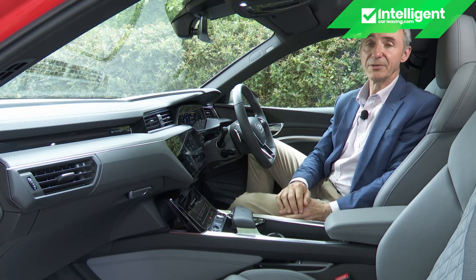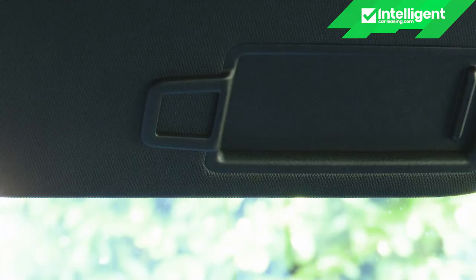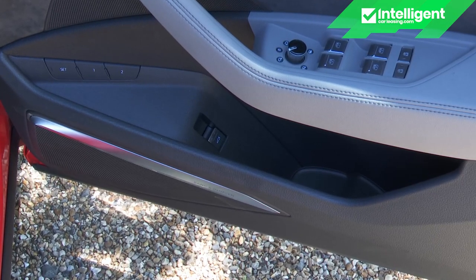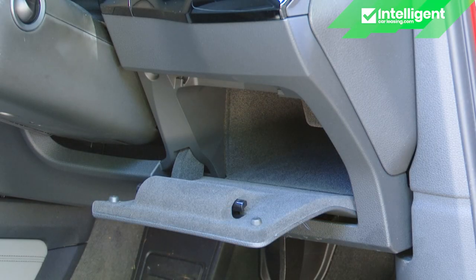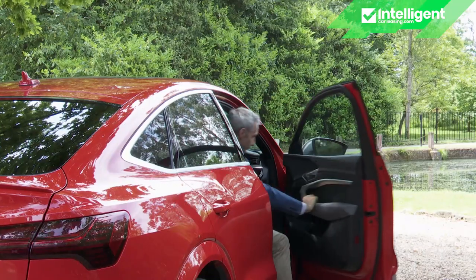Audi has forgotten to build in an overhead sunglasses compartment, and you will only find a ticket clip on the driver's side sun visor, but you do get deceptively large door bins and a surprisingly big storage compartment down here by the driver's right knee.